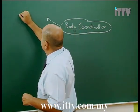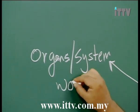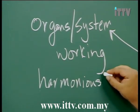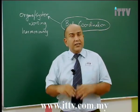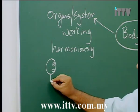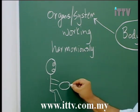So it is basically organs or systems working harmoniously. So how do they work harmoniously? Let's take a simple example of someone who's eating. So let's draw a stick man here with their mouth, sitting on a chair, hands in front of them, plate of food.